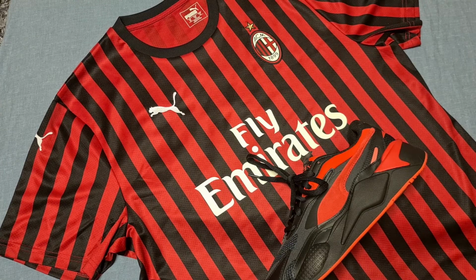I'll try to put some more shots of the shirt just to give everyone a closer look. And I think I'm going to keep on doing this Football Shirt Friday. So let's see how far it goes, or let's see how long I keep this up for, really. Sorry, I just couldn't get my words out.